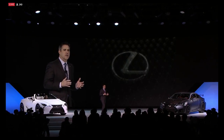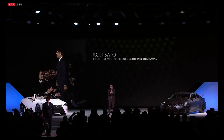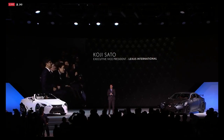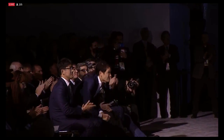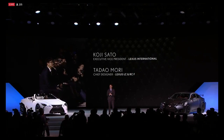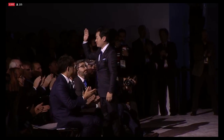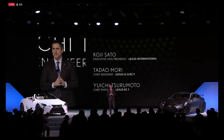We are honored to have three key Lexus global leaders here with us today. First, let me introduce Executive Vice President of Lexus International, Koji Sato. The Chief Designer of the LC and RCF, Tadao Mori. As well as Chief Engineer of the RCF, Yuichi Sorimoto. Thank you all for joining us, and thank you for these amazing products.